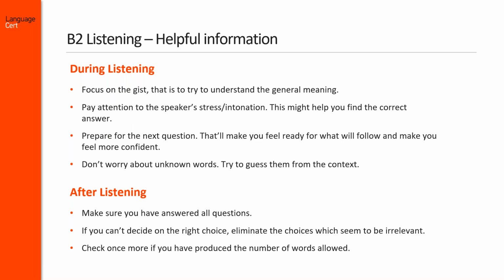Don't worry about unknown words. Try to guess them from the context. After listening, make sure you've answered all the questions. If you can't decide on the right choice, eliminate the choices which seem to be irrelevant and you hopefully will be left with one. Check once more if you've produced the number of words allowed.